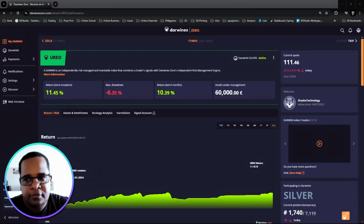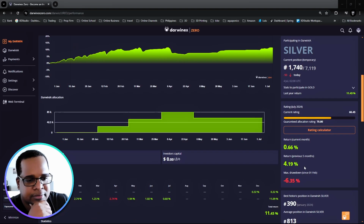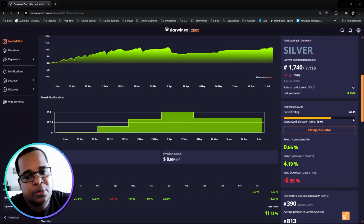From looking at the screen, you can see at the moment in total we're up 11.45%. Still have the same 6% drawdown from February, March, somewhere there. This is kind of messed up. Because they check the last 5 months, it shows my total return is 4%, and because of that, the rating started this month at 63. If you remember, last month the rating started at 73, 74, somewhere there. So now I have a longer distance to get to 75. But we'll see how things go.